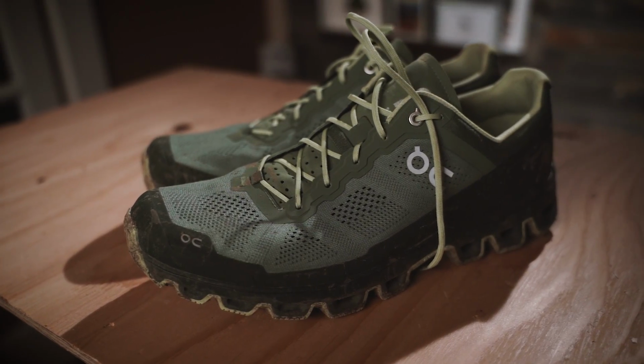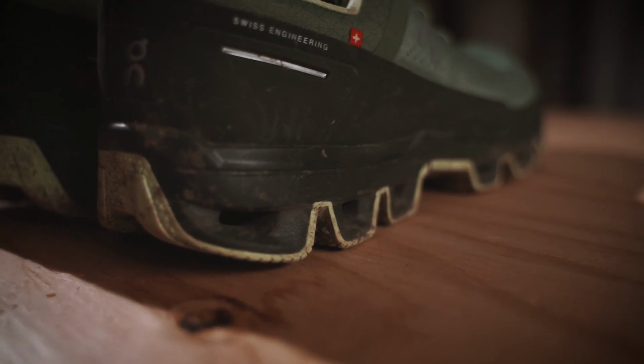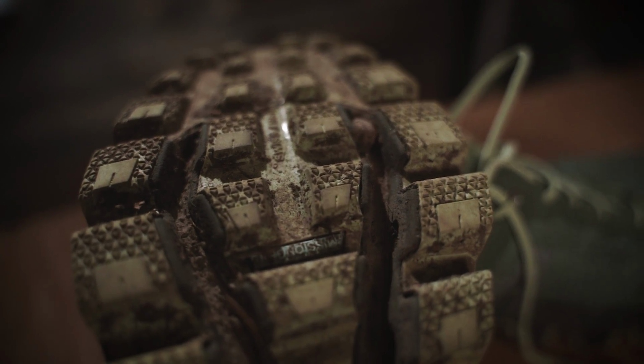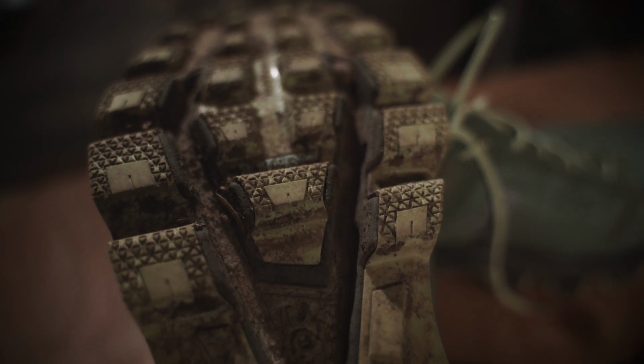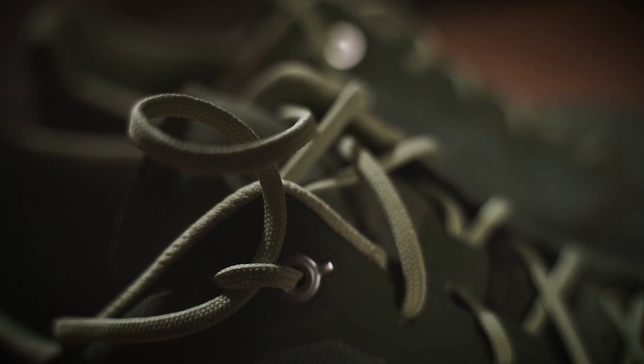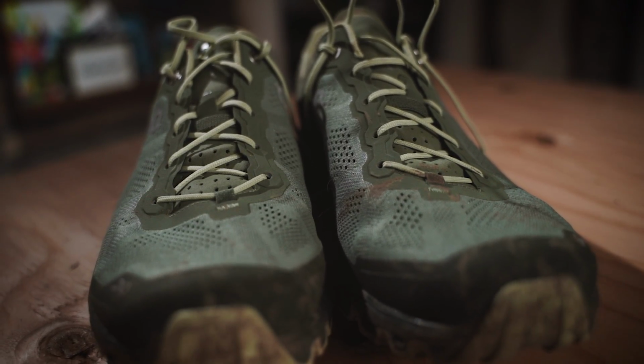So at first look, let's just point out the obvious. What On is known for are these Cloudtec pods on the bottom of the shoe. They're essentially a mix of midsole coated in a rubber outsole with a bit of a gap in the middle to create sort of a cushion of air underneath your feet. The technology is simple. It's the implementation of the technology that makes these shoes really popular with a lot of people. The one pair that I reviewed a couple years ago had its ups and downs.